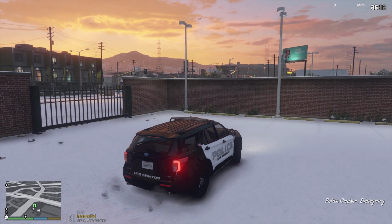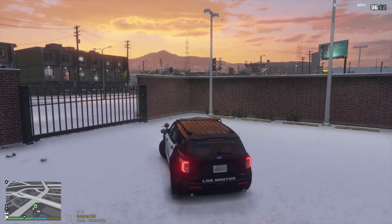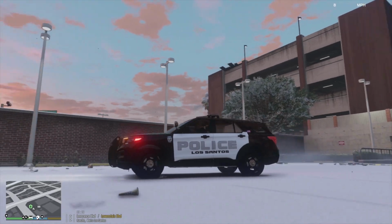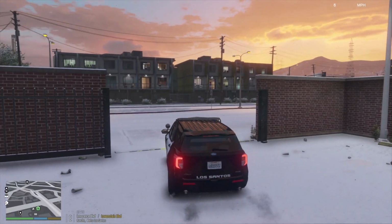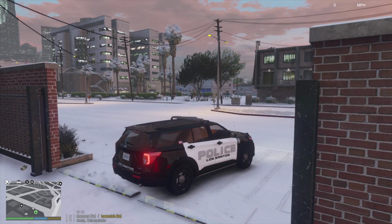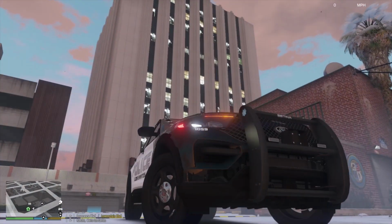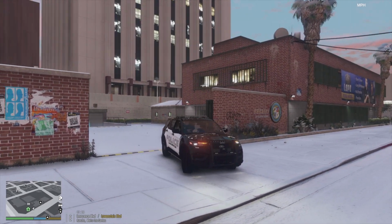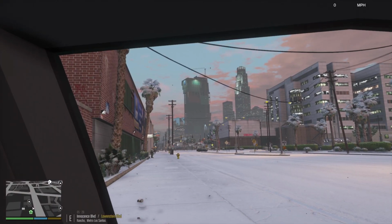I figured we'd do a patrol over here in the city and check out the new LSPD cars that I have in here. These are pretty cool. I do like seeing the black and white, just because it's the 2020 Explorer, that's what we're going to be using today. I do love this newer body style. Yeah, look at that.